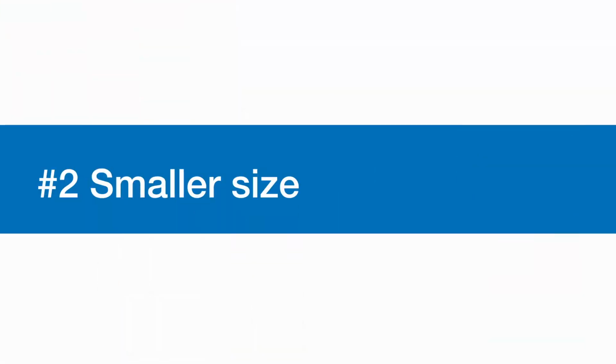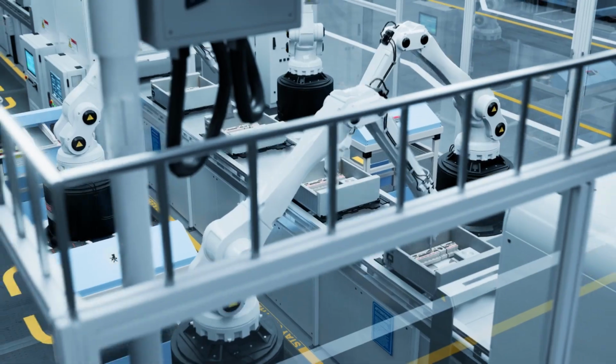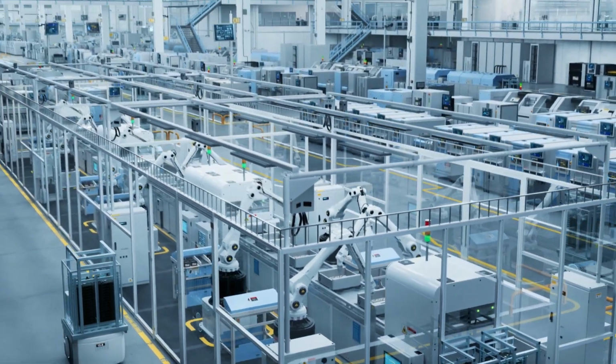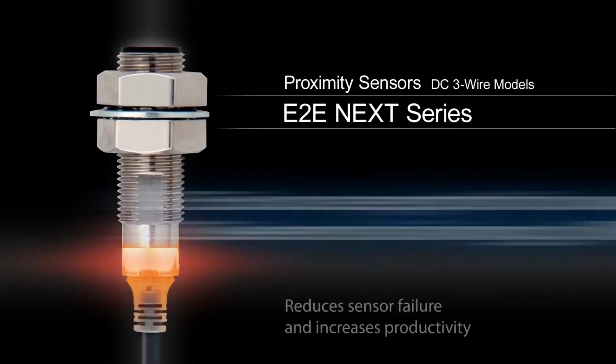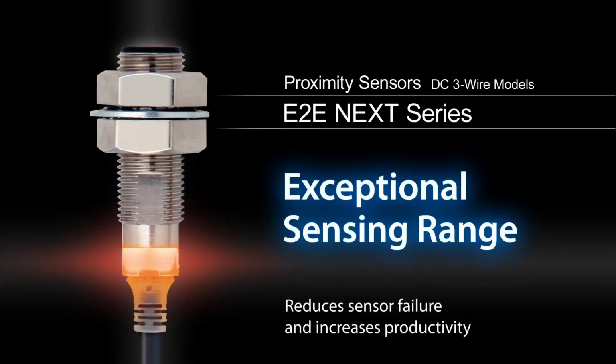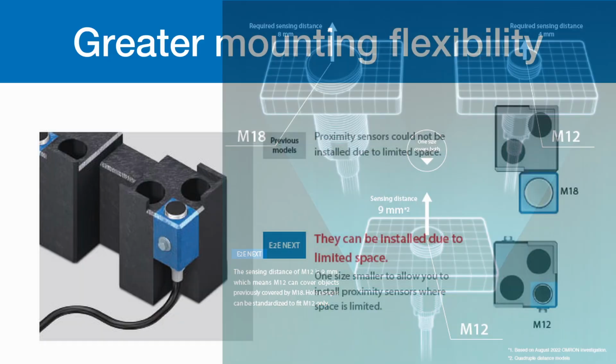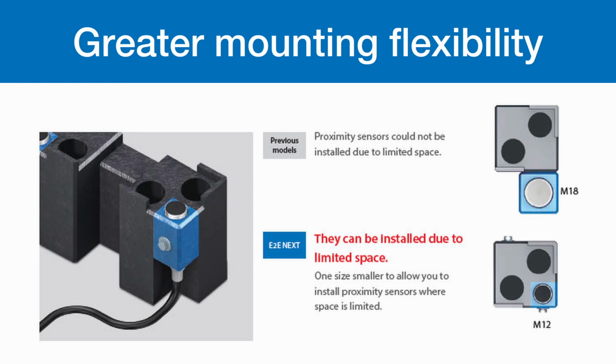2. Smaller size. Electronics in general have been getting smaller and more capable, resulting in more tightly packed systems. The longer 9mm sensing range of the E2E NEXT allows smaller M12 size sensors to be used for tasks that previously required a larger M18 sensor, creating more space for added functionality or more mounting flexibility.